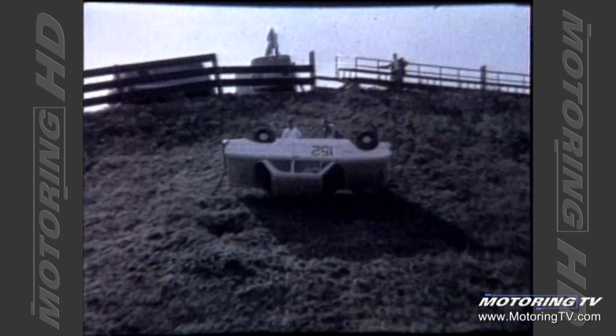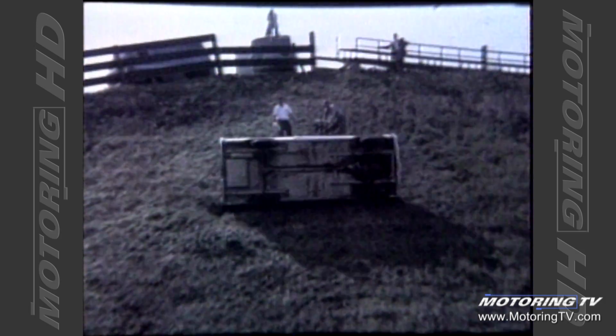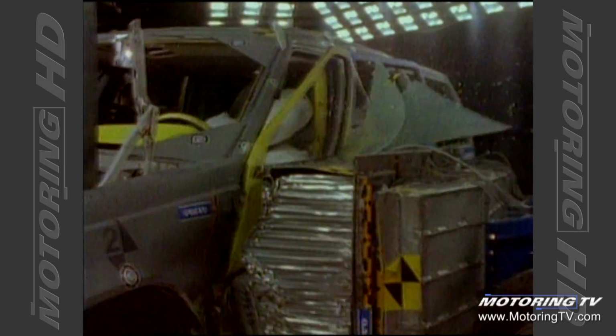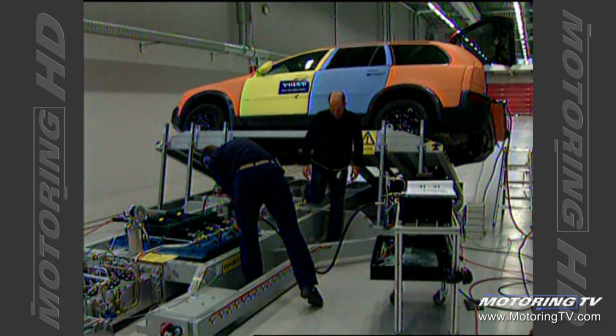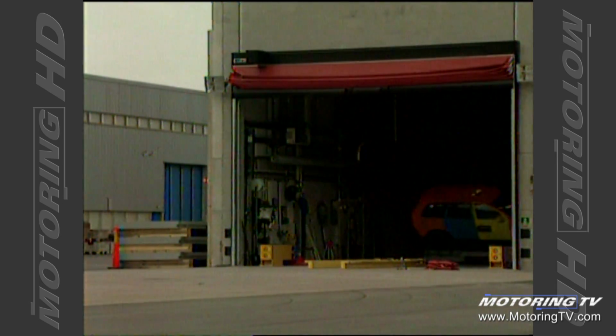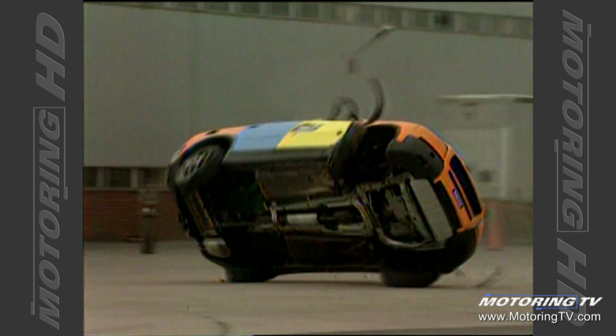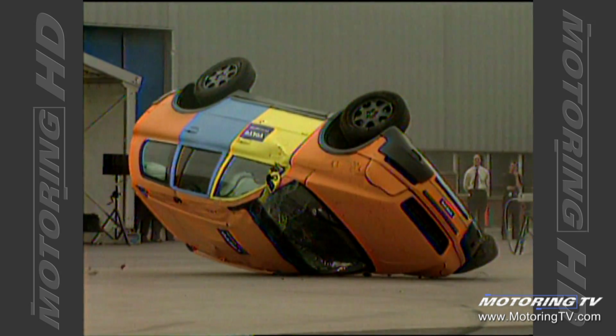Rollovers have always been a part of the motor vehicle safety challenge, but with the advances in frontal crash safety and in side impact safety, rollovers have become an increasingly significant part of the total number of fatalities that occur here in the United States. Rollover crashes themselves represent less than 3% of all crashes, but more than 40% of fatal injuries are associated with rollovers.